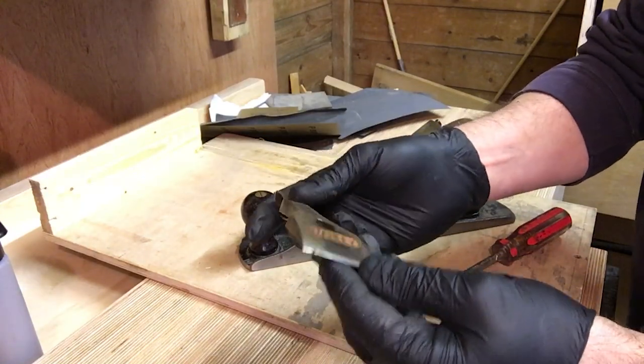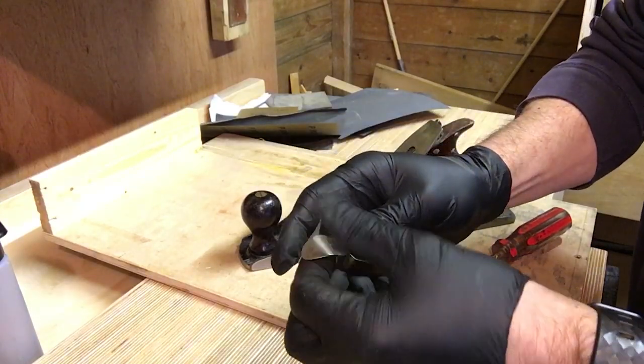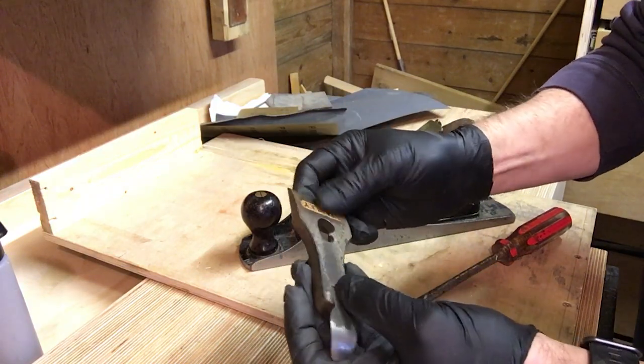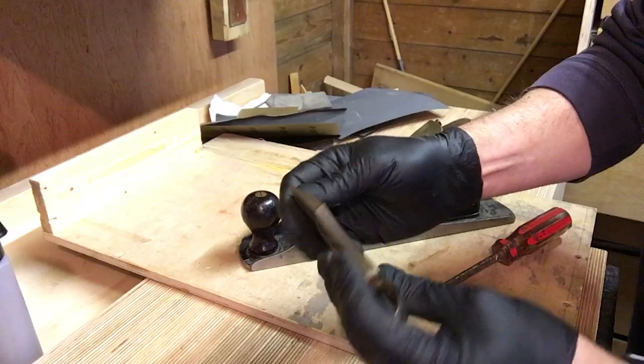Lever cap, bit manky. Most of the nickel plating or whatever it is has come off, so I'll probably have to take the rest of that off and go back to bare metal.